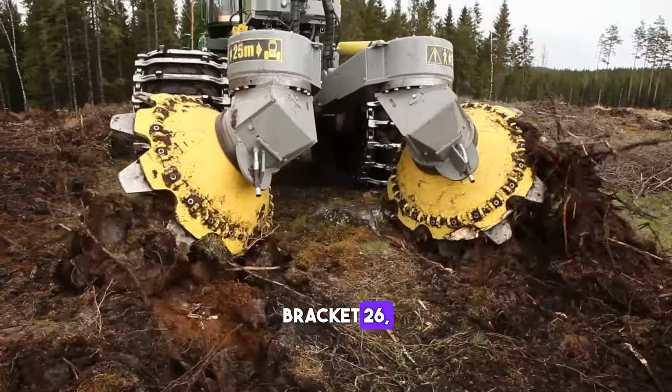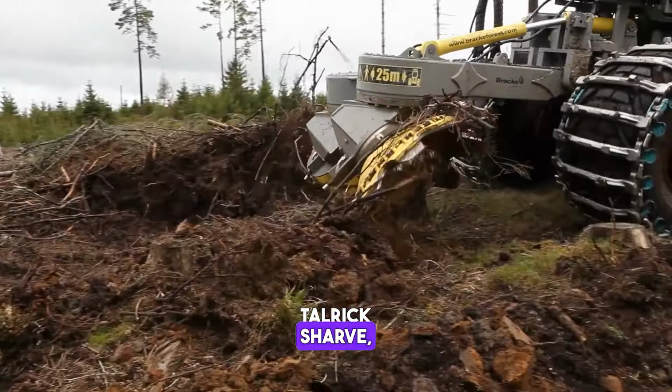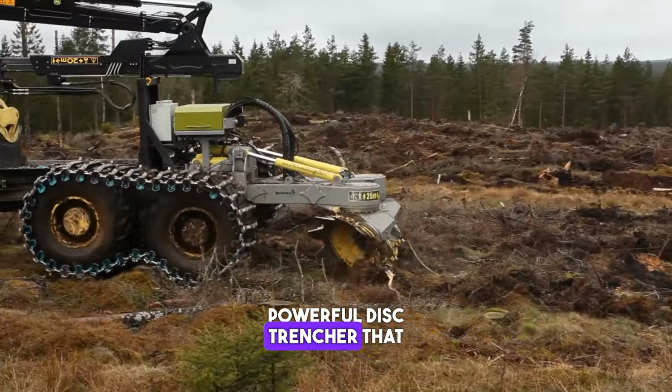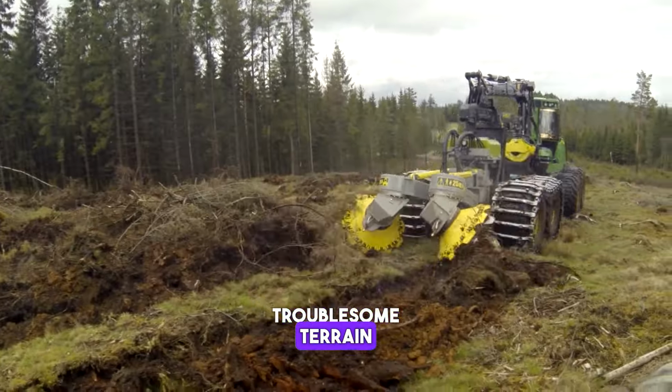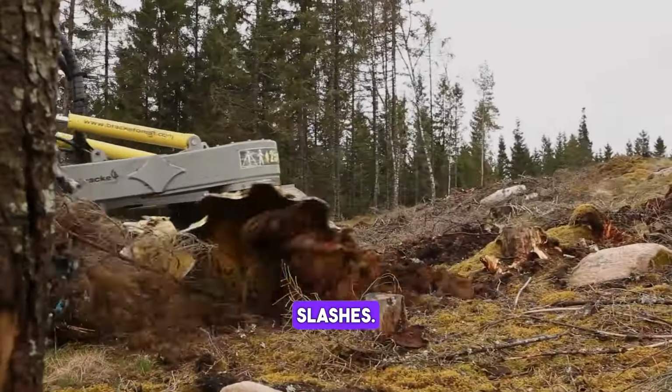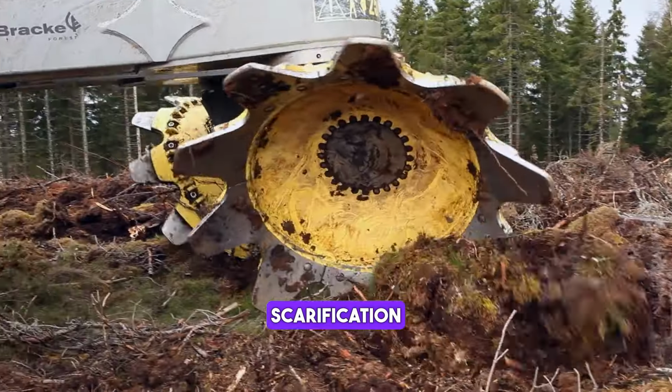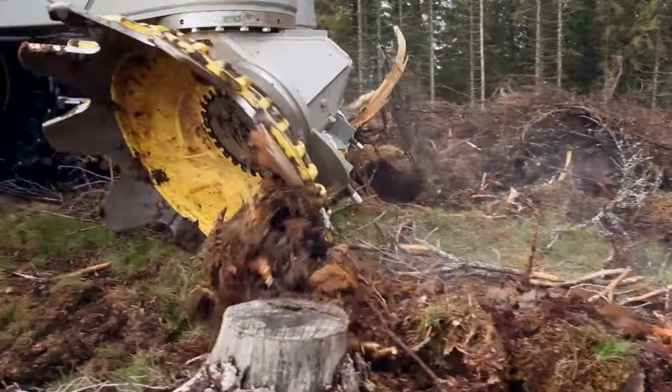Bracke T26.B. The Bracke T26.B is a powerful disc trencher that can handle the most troublesome terrain littered with stones and slashes. It attaches to a large base machine and scarification with the T26.